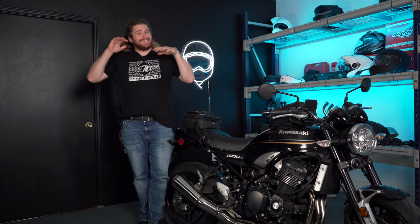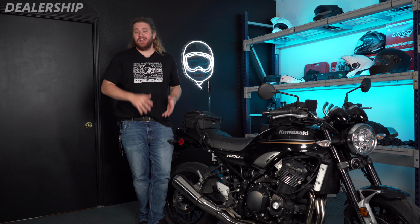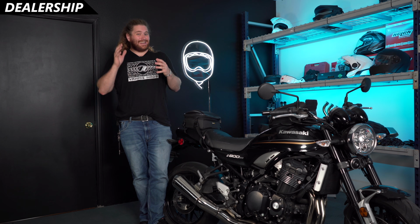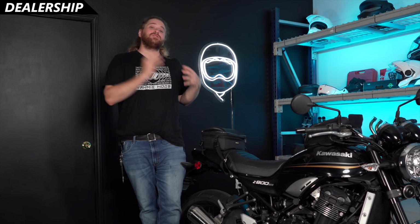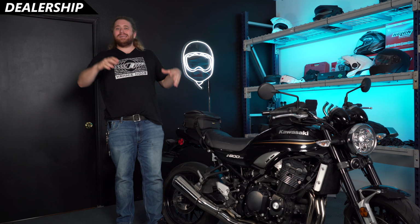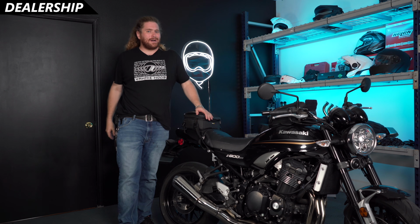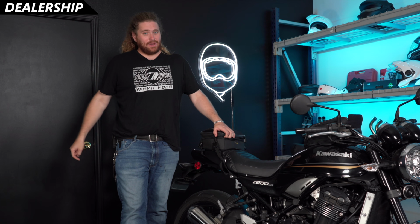So before even diving into the relative costs of these two motorcycles, I wanted to mention the fact that not every dealer is going to service the bike before you get it. That's something that is a myth that goes around. Whenever you buy a used bike from a dealership, it's just ready to go, just like a new bike. That is not always the case.